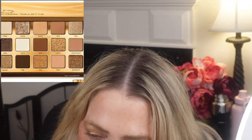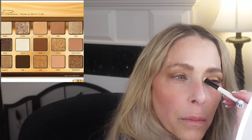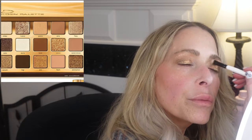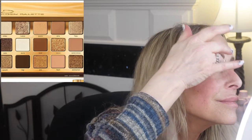I want to go into that pearly shade. That was all the way from the number 10 palette. I think this is going to be a really pretty inner corner highlight. Yeah, that really brightens things up. I'm sure that this formula will be different, but I really do love this golden pearl. Add a little light here. I mean, if you're going to do it, right?